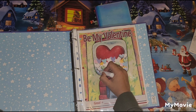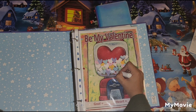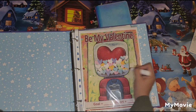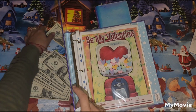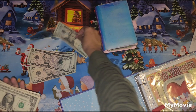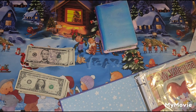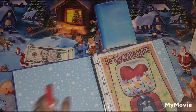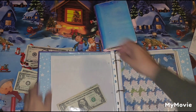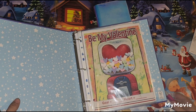3, 6, 9, 12, 15, 18, 21. So here we have 20 and 1. So we'll put them right here on the back of my sheet. That way I can start saving up for Valentine's, so when it comes, I have the money saved.